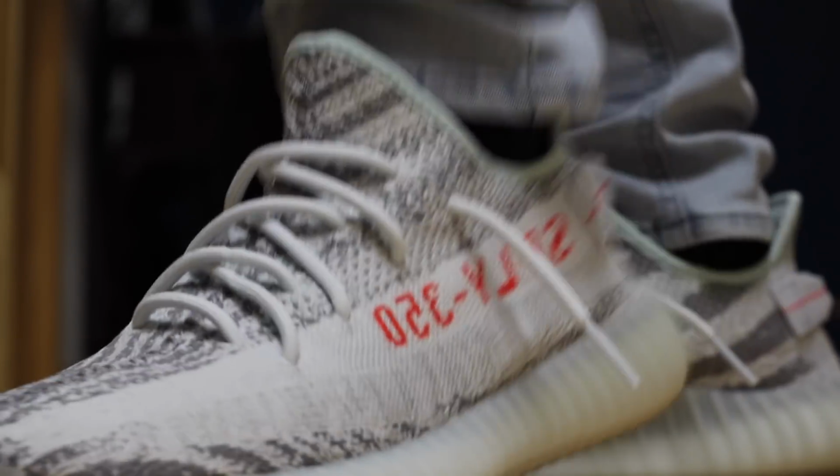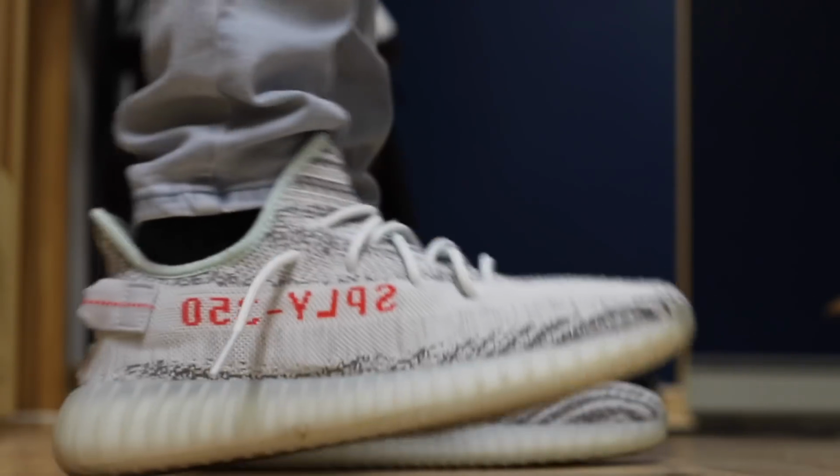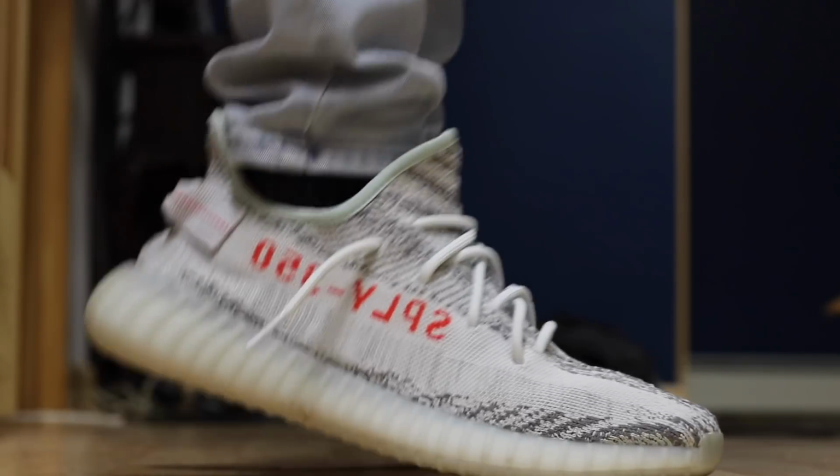Moving on, we got some Yeezys. Yep, that's right. I got Yeezys in my collection, and I got some old heat. I like to keep it diverse in my collection. So right here, we got the blue tint Yeezys. Now, these have become my new favorite Yeezys. I love the colorway. I'm obsessed with it. Not much I can say about it.